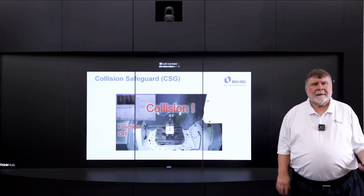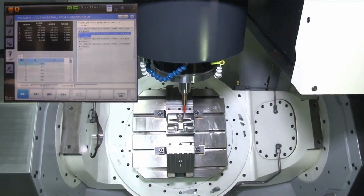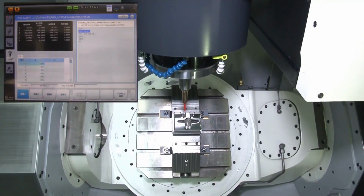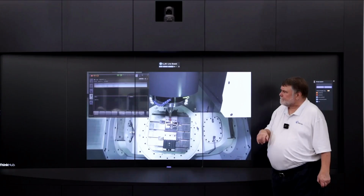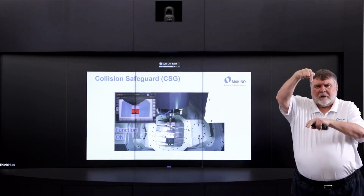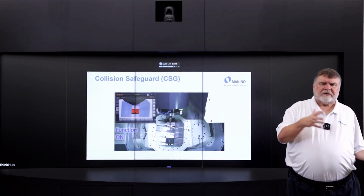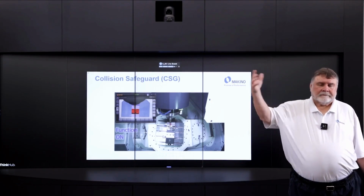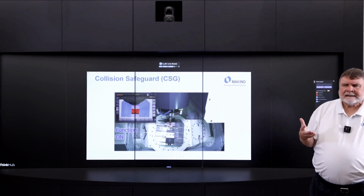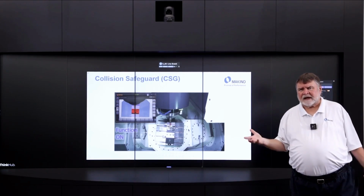the fixture, the machine. Well, now we're going to show you the same exact program. Look at the red tool, same machining around in C. Now we're going to try to do that A tilt, and notice it stops and generates an alarm. That alarm is telling you that you didn't retract Z enough in order to tilt the A axis. So it's avoided the collision, saved you time, money, effort, potential machine downtime, tooling, fixtures, workpiece, all of that. And collision safeguard is standard on all Makino 5-axis products.